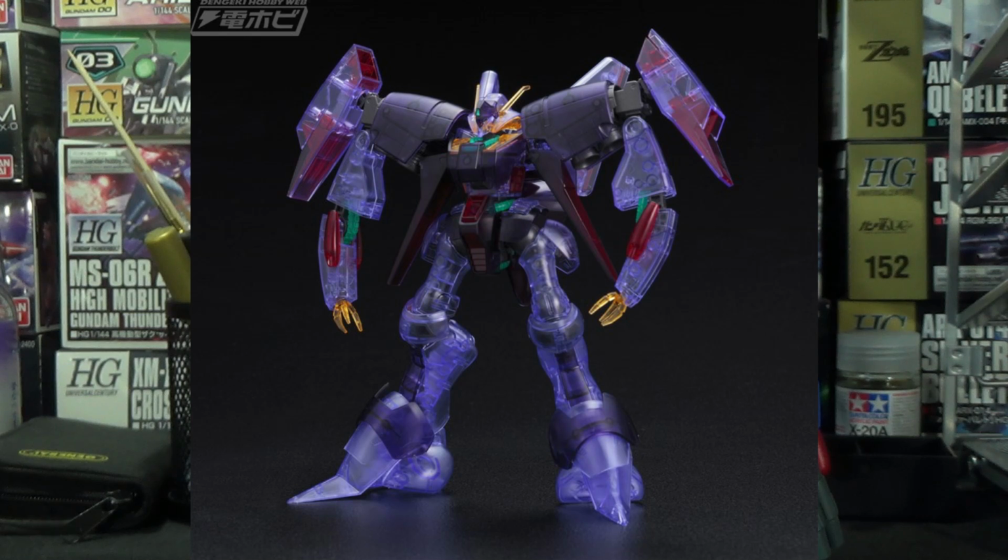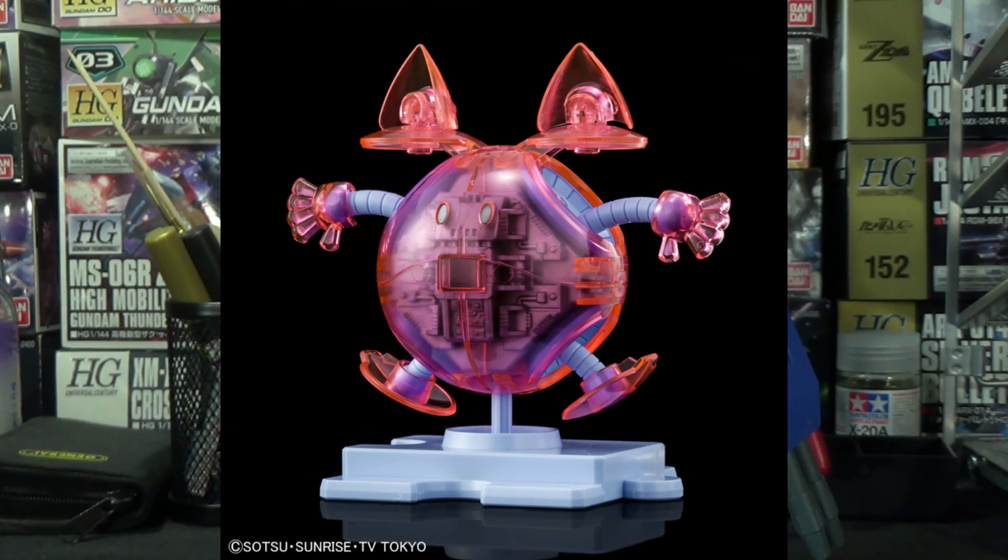Anyways, if you want one of these, it's going to be available starting on November 22nd. You'll also be able to pick up yourself a clear color Momo Haro while you're there, so if you want even more Haros for your collection, there you go.